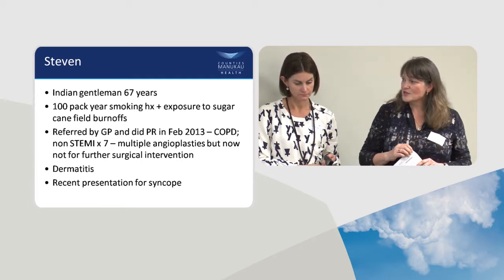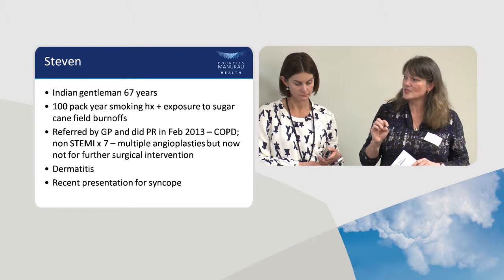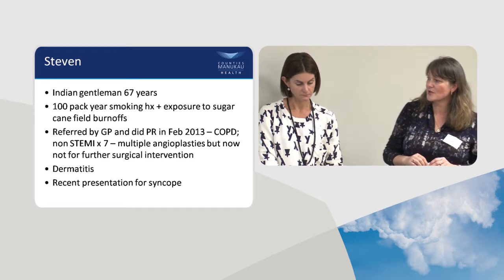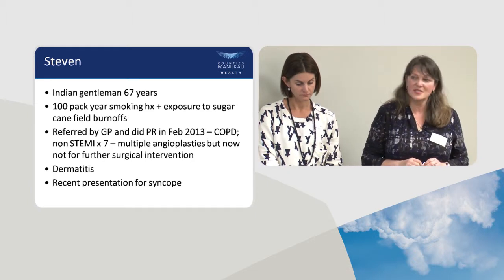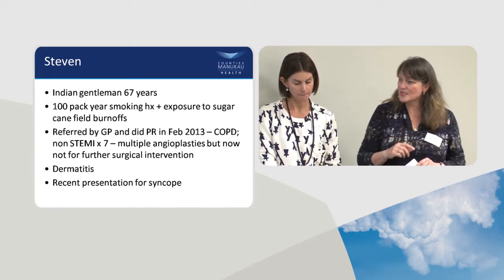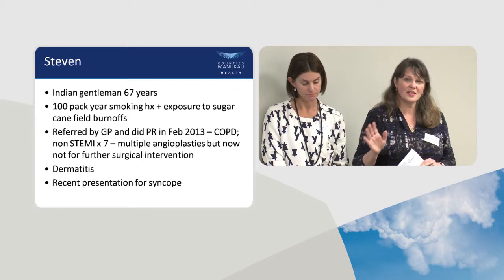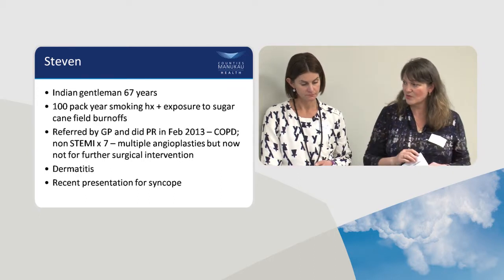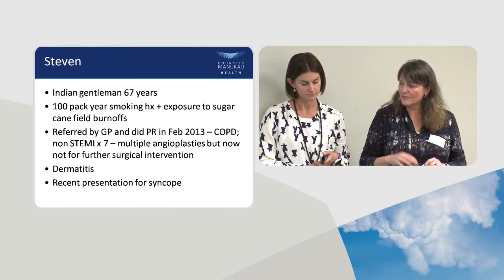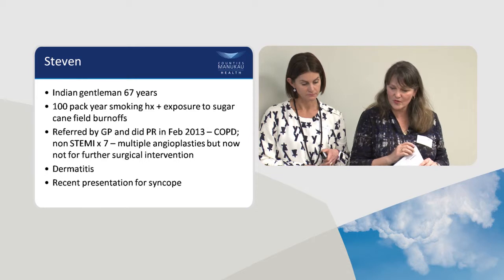So when he was referred by the GP in February 2013, his diagnosis was COPD, and that's what you would be expecting just simply from his smoking history and his exposure. He had had 7 non-STEMIs and had multiple angioplasties at that stage, but when he came in to see us a couple of weeks ago, the cardiac team have said no more surgical intervention. You're not at the stage now where we can look at that. He has got dermatitis. He's under the dermatology team, and in between being referred back in and coming into rehab, he had a presentation in Middlemore with syncope.